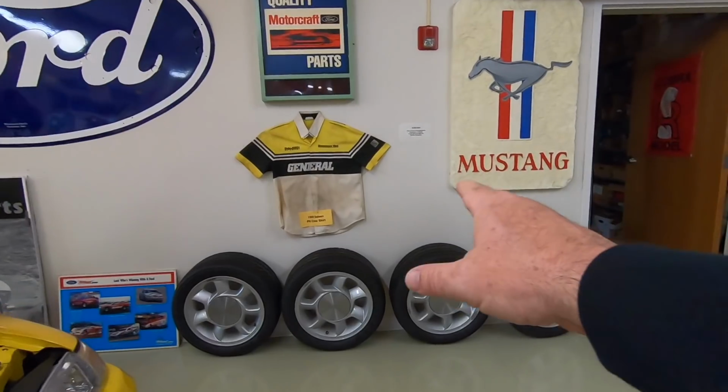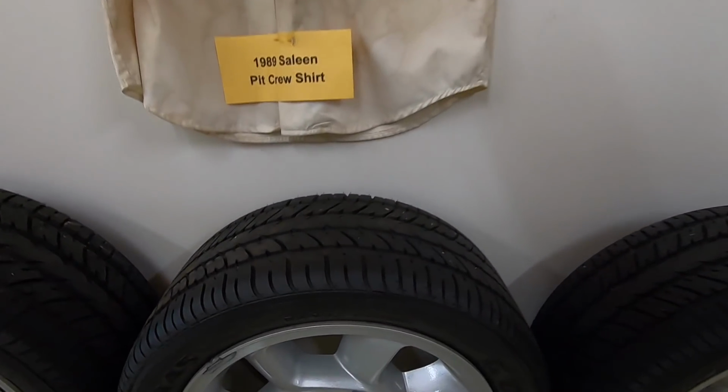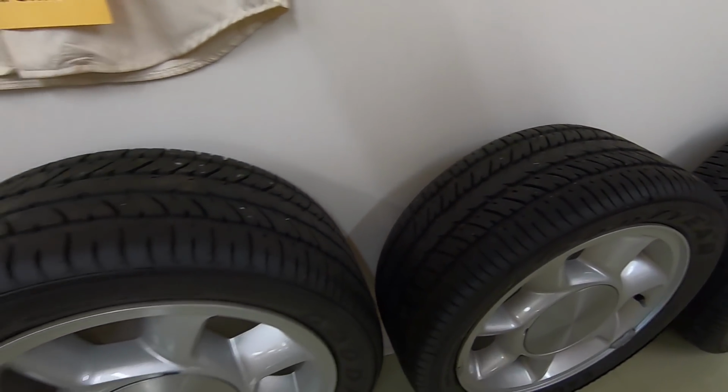And then I did have to show you, these are for the teal car. 5,000 miles on those tires. Unreal.